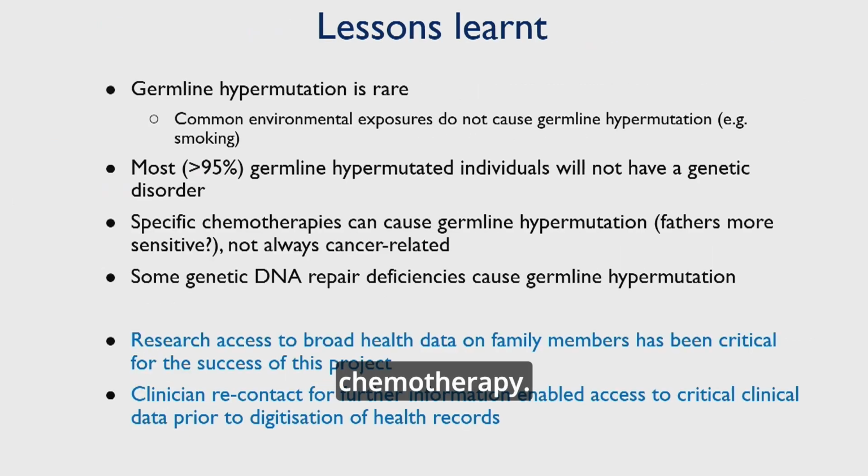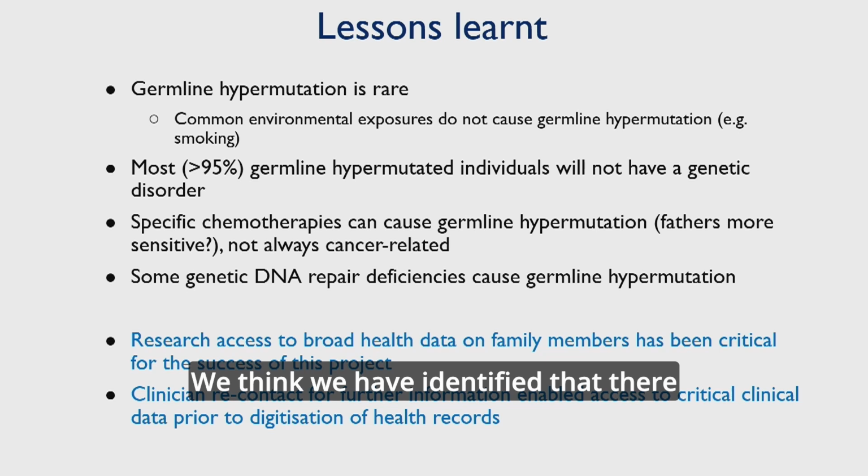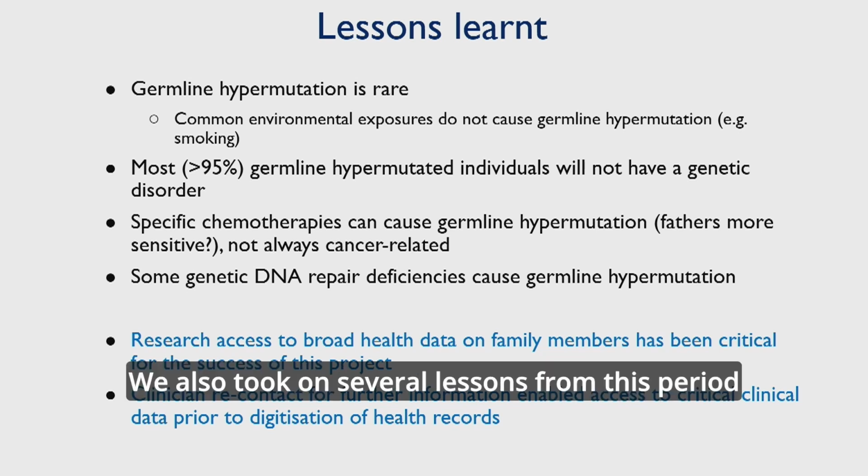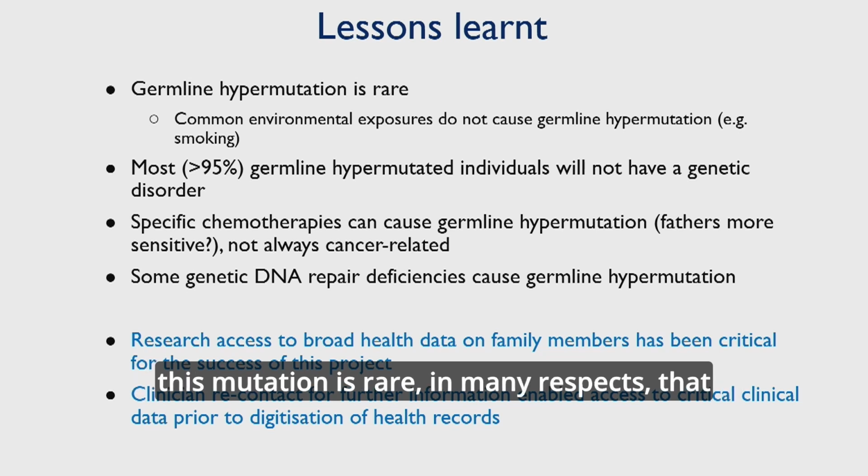Now, we also took home several lessons from this. So germline hypermutation is rare. In many respects, that's very good news because it means that common environmental exposures are not increasing to a very large degree the risk of these very severe genetic conditions caused by new mutations, so smoking, for example.